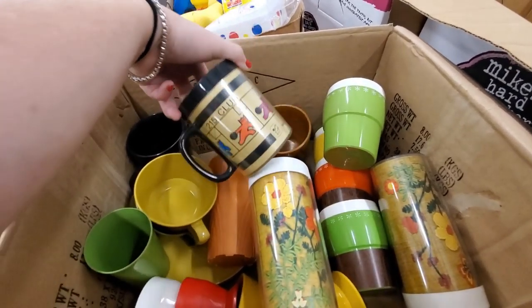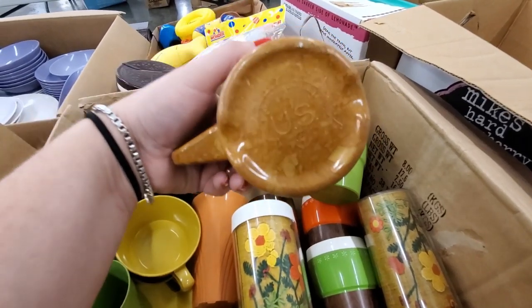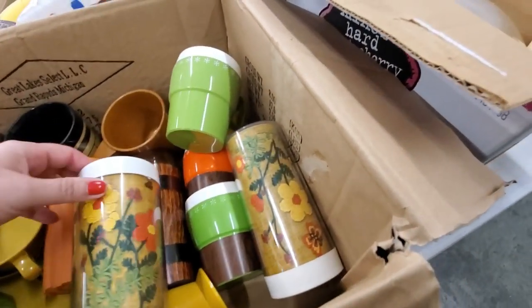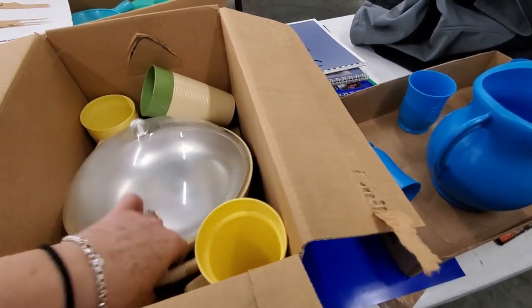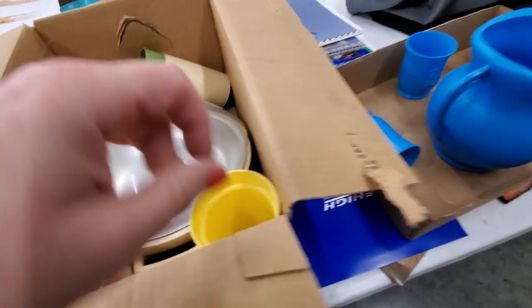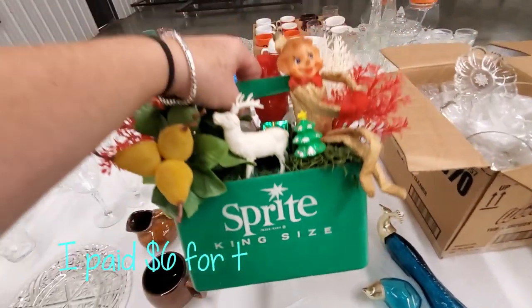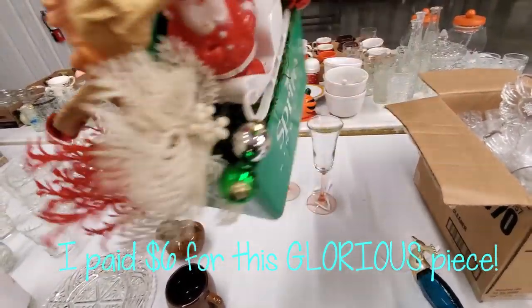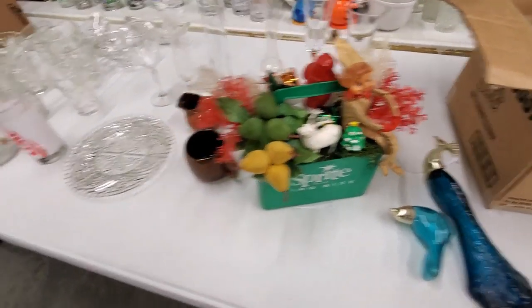Oh, here's a bowling. The 215 Club. There's another military Bakelite mug. Just so fun. This is kind of neat though because it does have the serving thing with it. This is what I came over here to look at. This, oh my god. Oh my god. Okay, yeah. I want that. I want that.